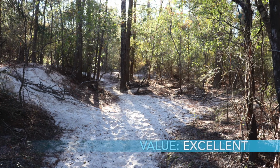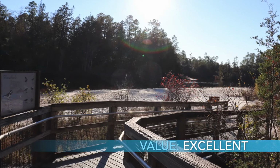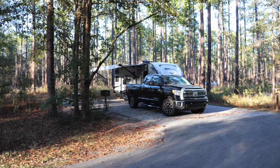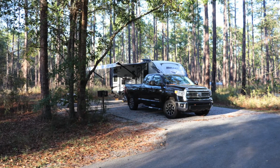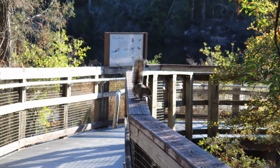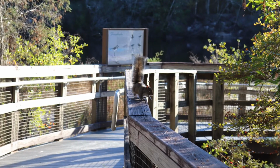Overall, we thought Blackwater River State Park was an excellent value and plan to return. The ability to work remotely and exercise, having a full hookup site, and the excellent quality of the campsites and campground infrastructure make this a do-over given the very reasonable state park price. This is really a top choice when in the western panhandle of Florida. If you're traveling east or west on I-10 in Florida's Panhandle, you may want to give it a try.